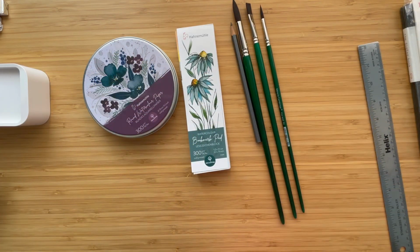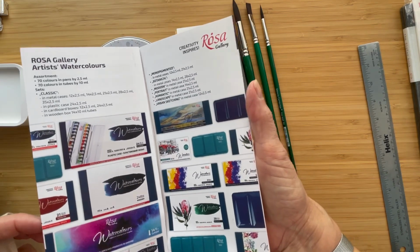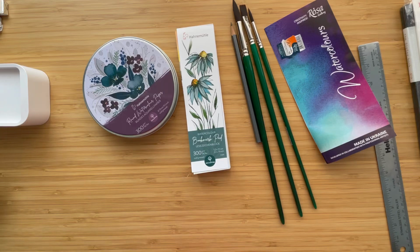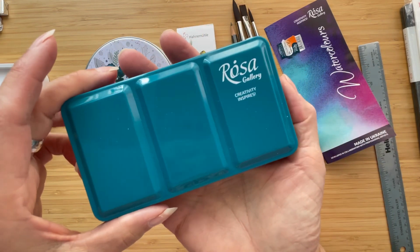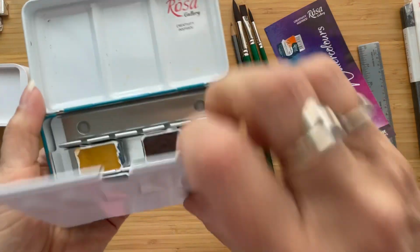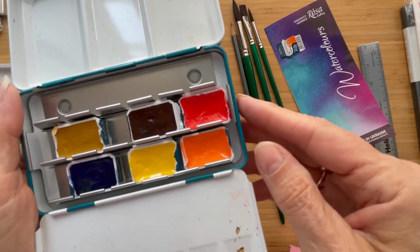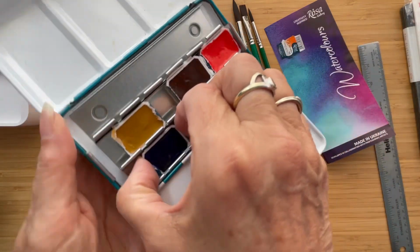Very nice. We had a leaflet all about Rosa watercolours. And then, to use in the actual session, we had a set of 6 Rosa Gallery watercolours. And here they are. So all the names are underneath.